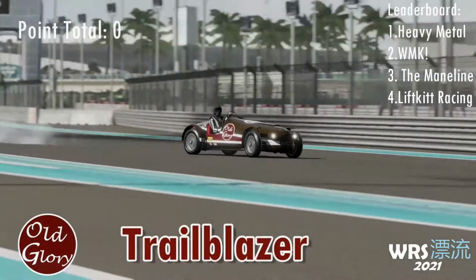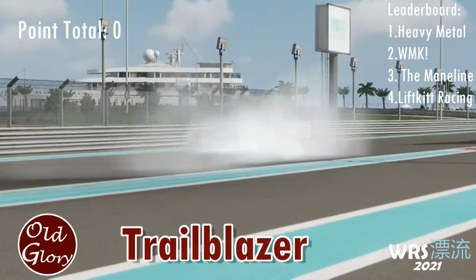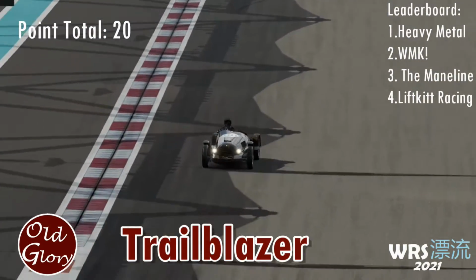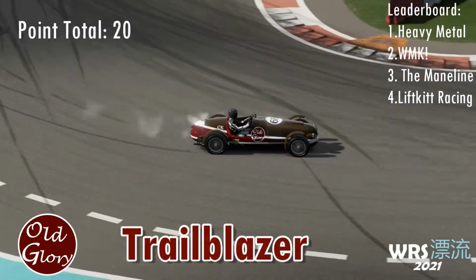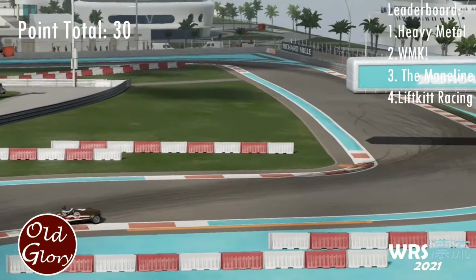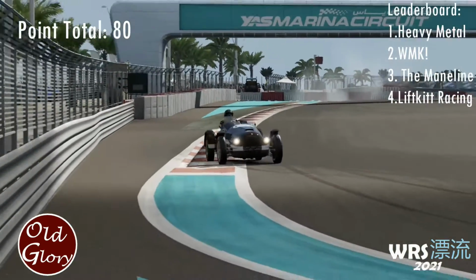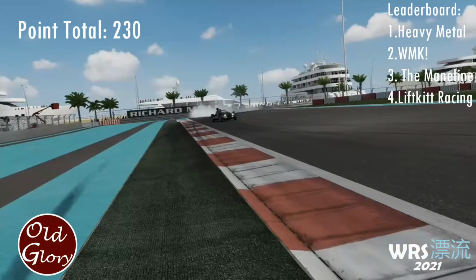Next up is Trailblazer, the number 66 Ferrari for Old Glory, and doing slaloms on the warm-up straight. Oh, and she's around already. Only 20 points for all of that. Interesting start, I'll give it that. Ooh, ouch. Just 10 points in there. And, weak. Really weak. Only 20 points for that. Trailblazer might really be only a double-digit kind of gal. She goes wide. Okay, that's better, but awkward exit, and she breaks the triple digits for 150 points.